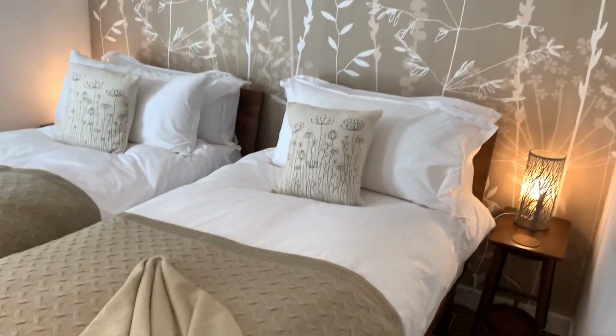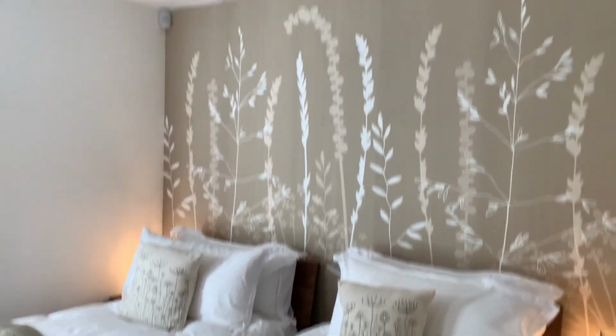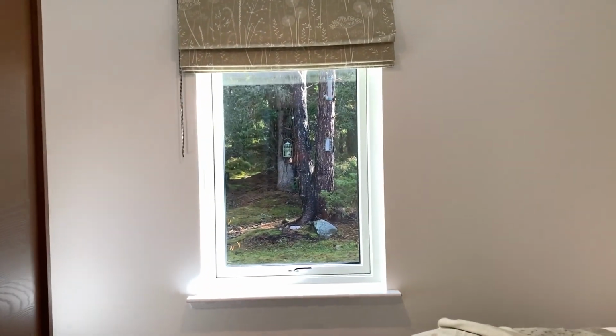oh, and I haven't shown you the downstairs bedroom. Right, anyone who'd rather not use the stairs for their bedroom, this is the bedroom that we recommend. And it is a charming little downstairs twin, which looks straight out onto the bird feeders.